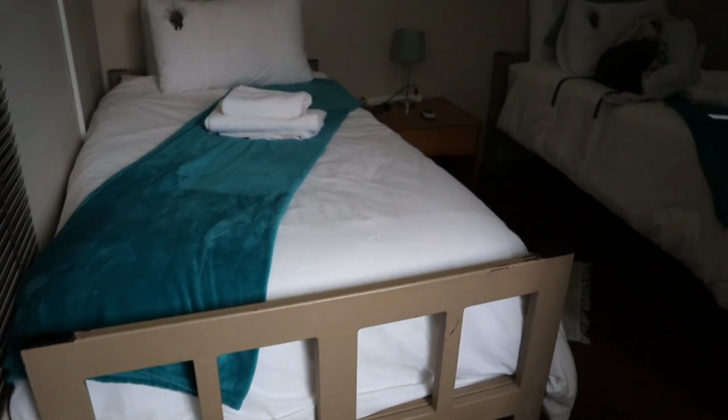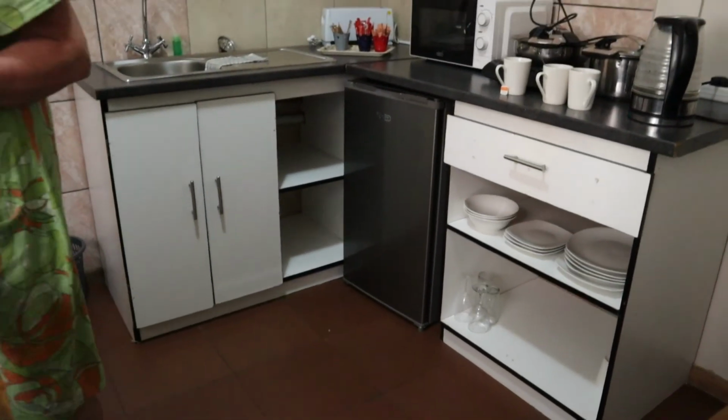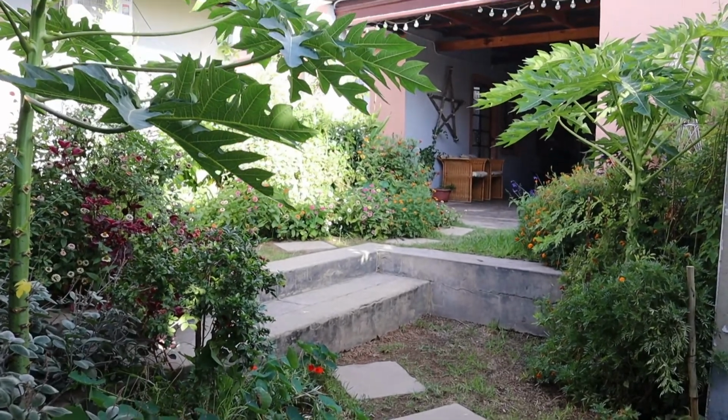Good morning! We have made it to our apartment in Keetmanshoop, which is called Urban Life, and we have decided to stay here one more night as well. We are now going on a day trip to the Quiver Tree Forest and Fish River Canyon, which is the second deepest canyon in the world.